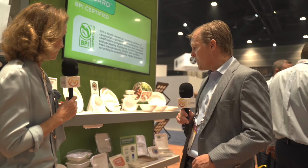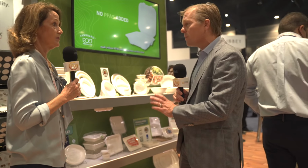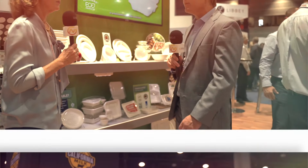Commercially compostable, you're saying. Correct. I know there are a lot of regions that don't accept food service packaging, but you're saying BPI certified, so that means it meets the new standards that have come into play. That's correct. And one of the keys from our perspective is making sure we're matching the right local resources from a waste diversion standpoint to the right product. It's one of the things we take a lot of pride in. So yes, commercially compostable where accepted is the key.